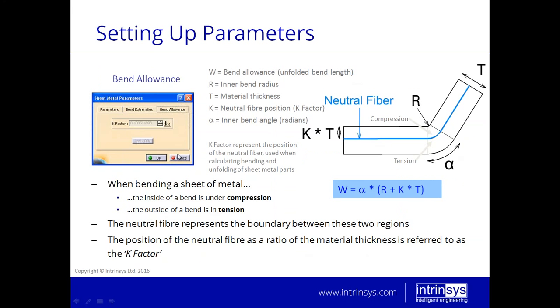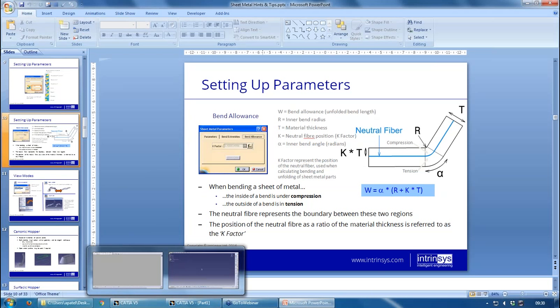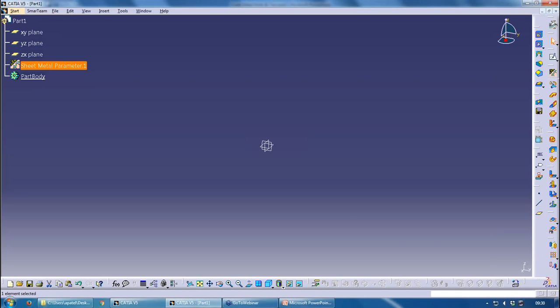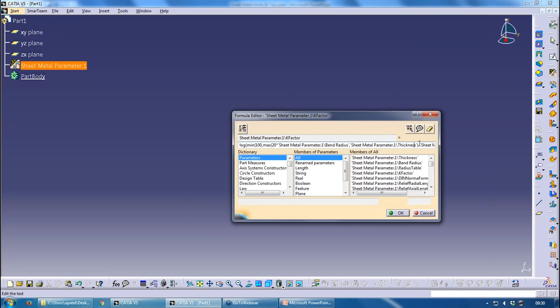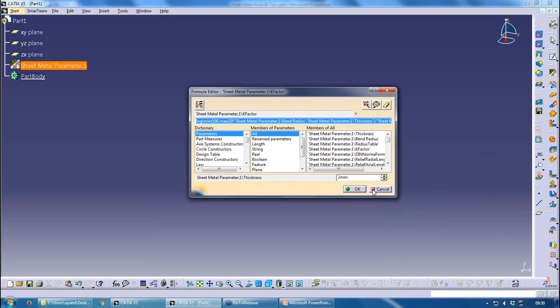Now, you can see in this example that CATIA is grayed out. I can't change it. That is a misconception. So the user does actually have control over what they want to do with that K factor. If I just go back to my part and modify the sheet metal parameter, go to the bend allowance, if I press FX, you can see the relationship which has been created in order to determine that K factor.